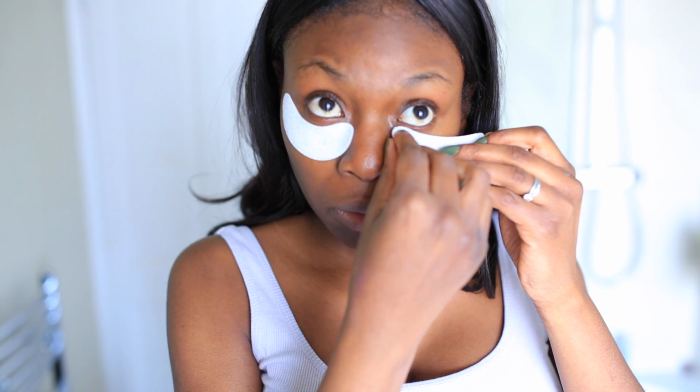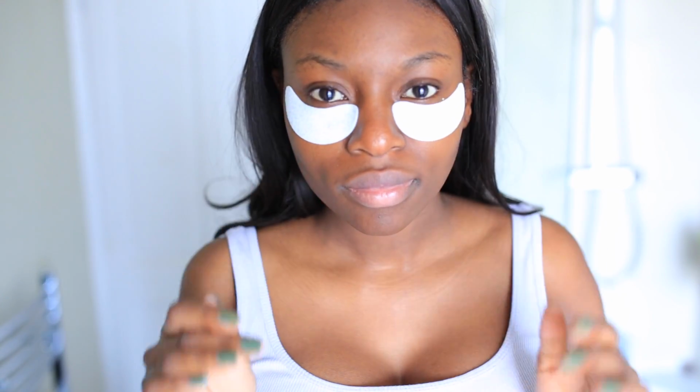And finally, when you've done all these treatments, don't forget your eyes, okay? Your eyes are really important. Eyes are where aging and everything starts to show first, so eye masks are really important, and be very, very gentle and avoid using really heavy creams around your eyes, because actually it can cause more wrinkles and bags and just make them look even worse.